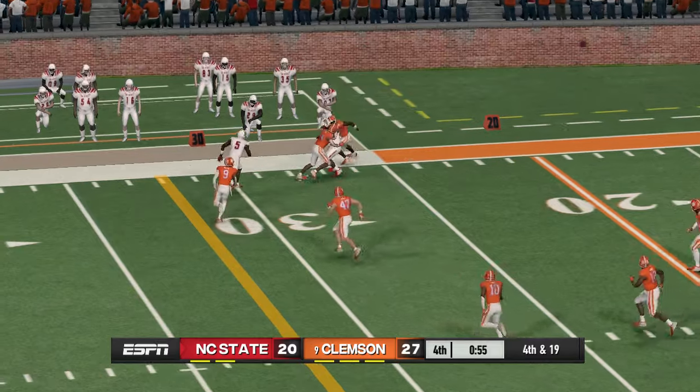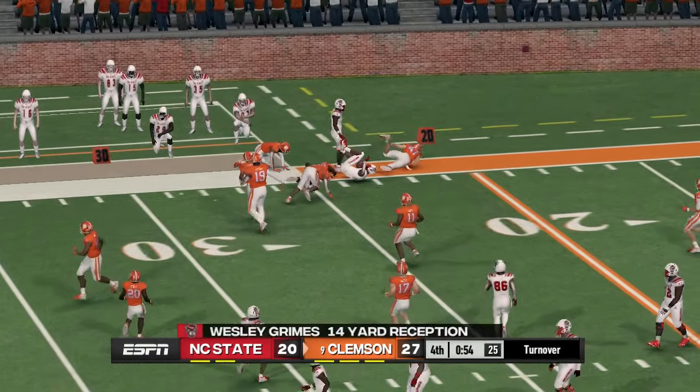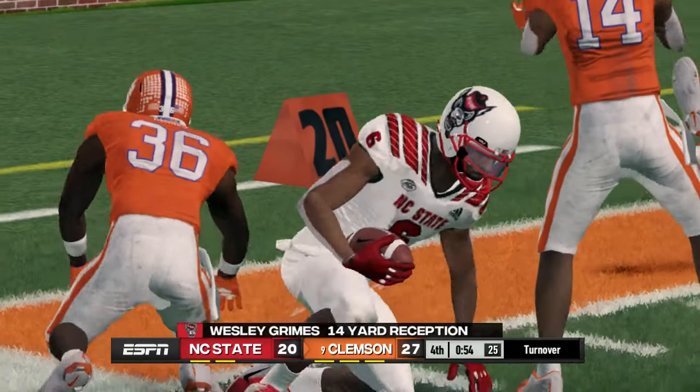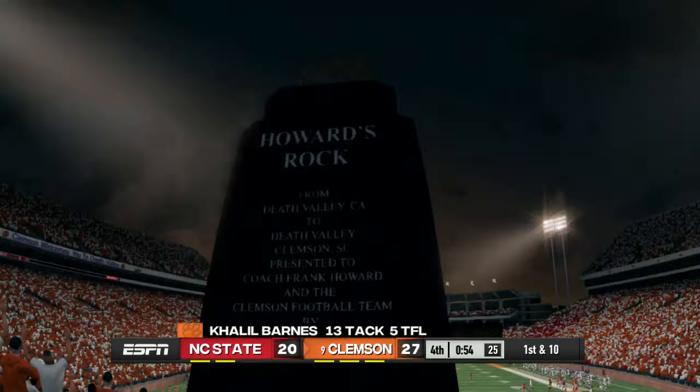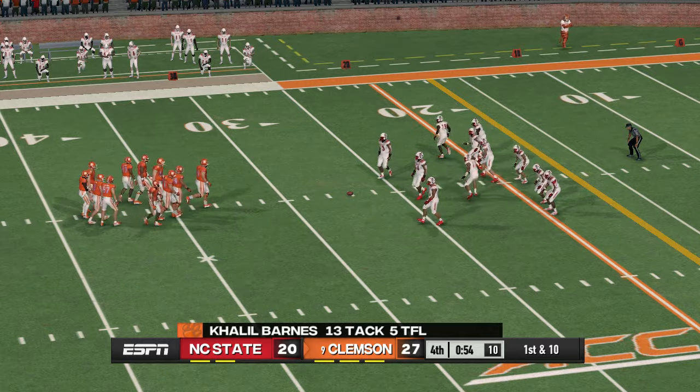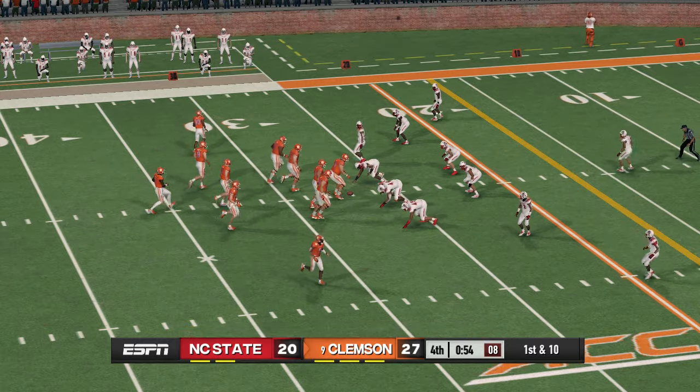Throws complete, and he's got space to work. Wow, what a battle, and what a stop right there. Congratulations to that defense. That's going to be the ball game. The whistle hasn't sounded yet. They still have to snap the ball and make sure they don't make any mistakes.